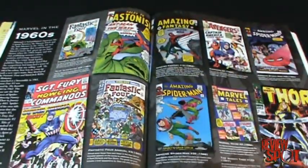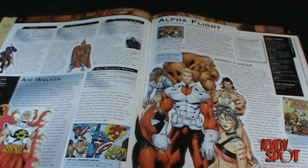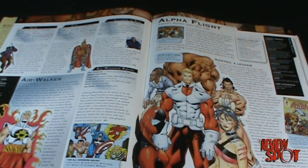On the back here as well, there's an index, so if there's a certain character you're looking for, you can actually just go through the index here, find the character, and then it'll tell you the page. So let's look up, I don't even know if you guys care about all this, but let's look up Wolverine. So we'll go to page 11. I think of this as a Bible for comic books and stuff like that. So basically, it's not Wolverine, but it mentions Wolverine as part of Alpha Flight, which obviously he was a member of at one point.